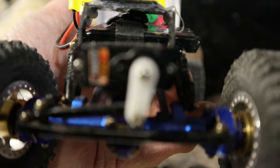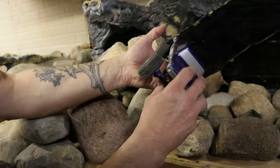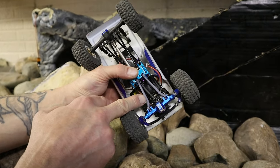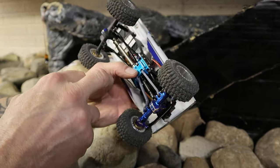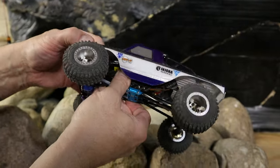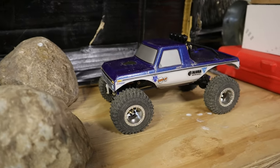Just an aluminum steering link, INJORA Ford body, nice. Yeah, 3D printed front high clearance links, high hot racing rear. And then INJORA drive shafts. It's kind of a cobbled together bunch of different pieces.